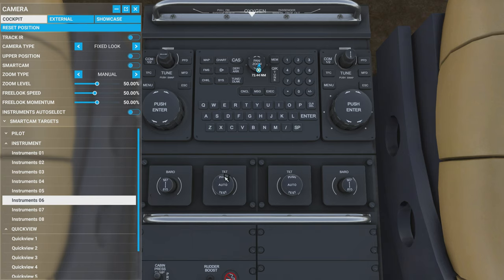Tilt. I wonder what that's for. Oh, inoperative, so it doesn't matter. It's all inoperative down here. That's too bad. This stuff's operative on other planes.